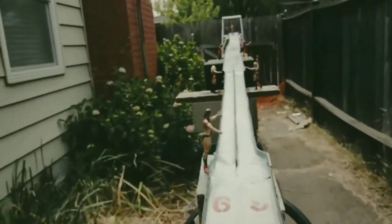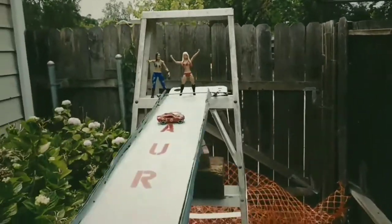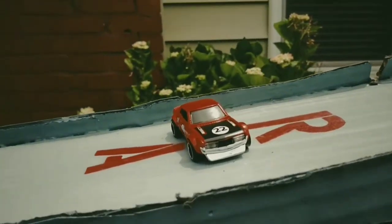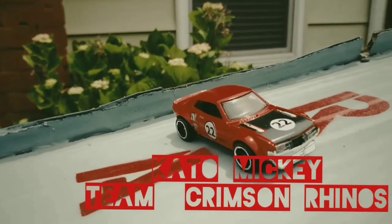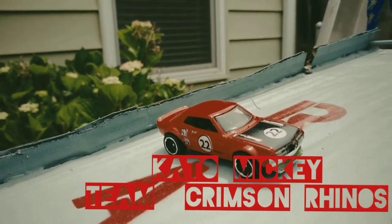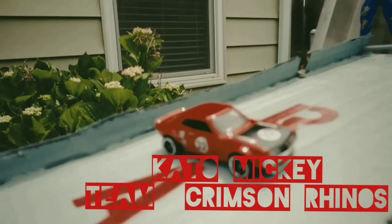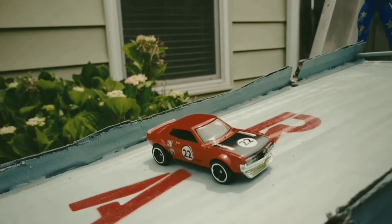We ain't taking no breaks. We ain't gonna rest. Bringing you grid race number two, hot and live right here in the 1970 Toyota Celica. We got the champions of the ASCAR 500, Kato Mickey, Team Crimson Rhinos 58 right here in this red and black 70 Toyota Celica. Crimson Rhinos lighting up the track lately.